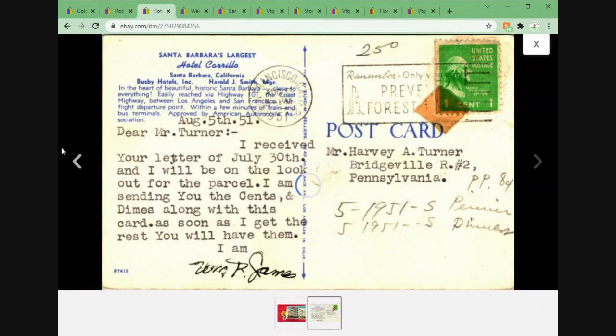There we go. I received your letter of July 30th, and I will be on the lookout for the parcel. I'm sending you the cents and dimes along with this card as soon as I get the rest. You will have them. I am William R. James. To Harvey Turner. Very interesting. It looks like they had taped maybe the pennies and dimes to this. Interesting.